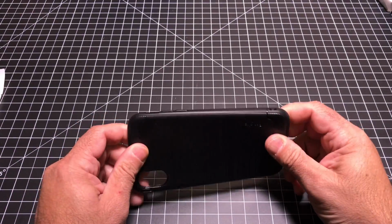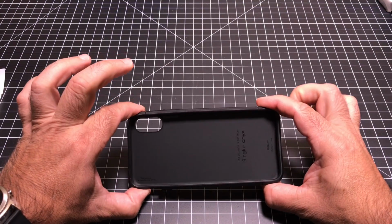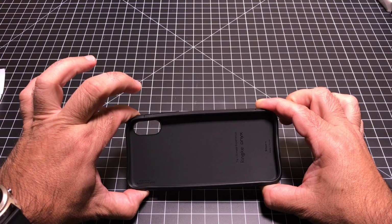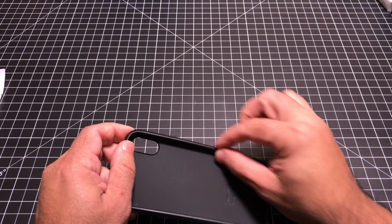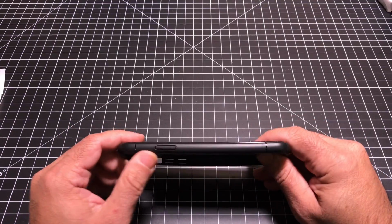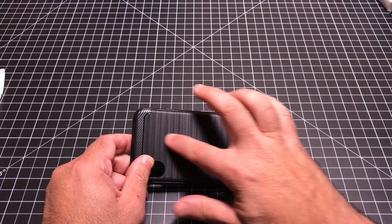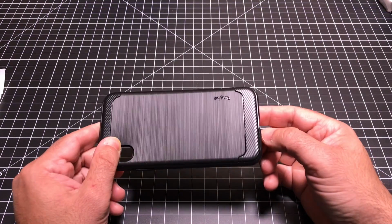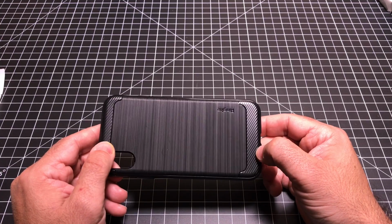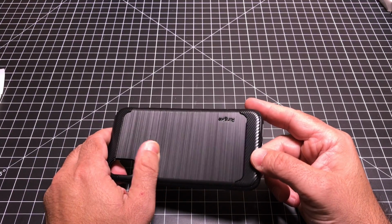This is also flexible material, but again, very thick. Squeeze test on the sides. This one is going to require a really hard squeeze to get it to bend. So this is good. Thick material all the way around. I really like this one. It has a brushed aluminum type of look in the back, even though it is not aluminum. Has that texture feeling here on the bottom, almost a carbon fiber look. Carbon fiber look with a brushed aluminum look.